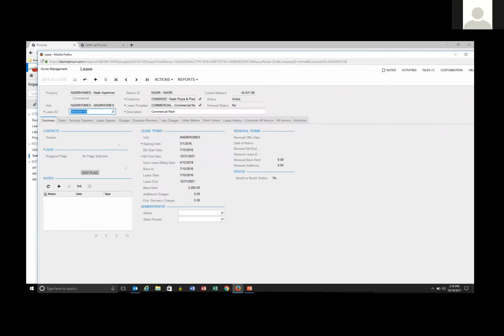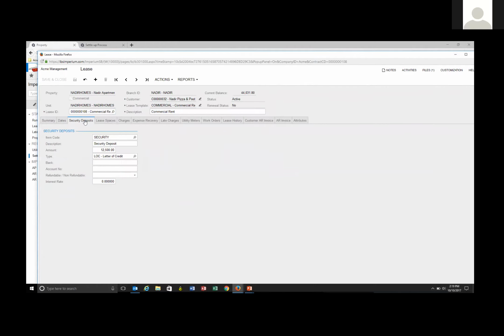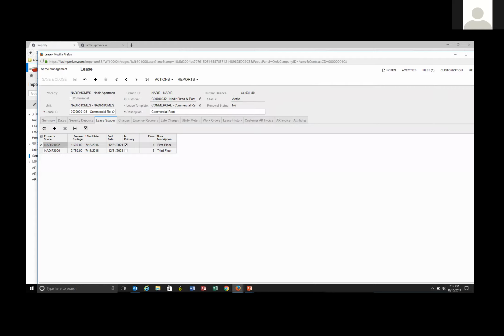Again, very similar situation. We've just got a few differences in our tab structure. Starting in the summary tab, we've got our dates, we've got our security deposits, we've got lease spaces. In this case, we've actually got two of those property spaces that we set up, 1,002 and 3,000, that have both been assigned. One is primary, the other secondary. We can have any number of them here.